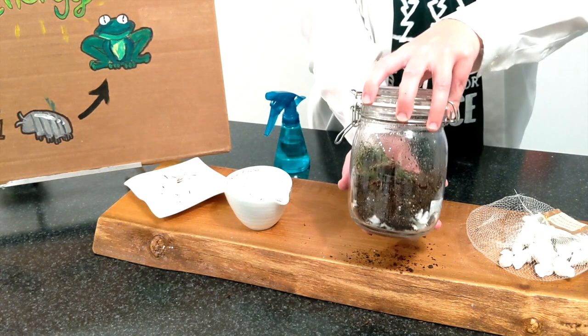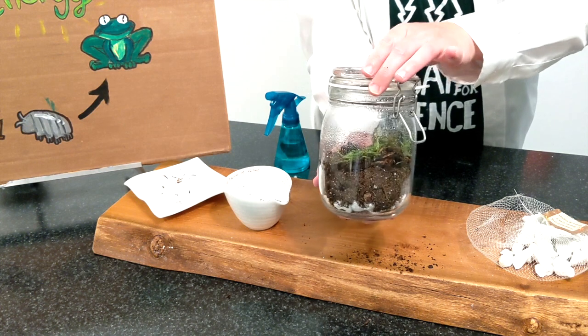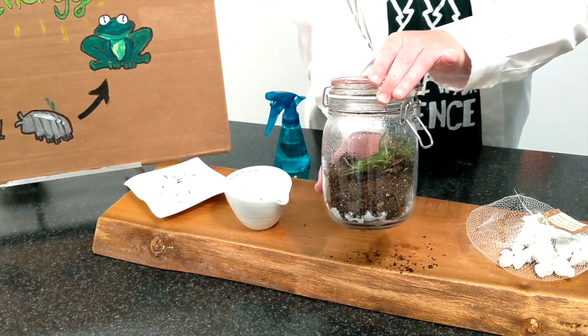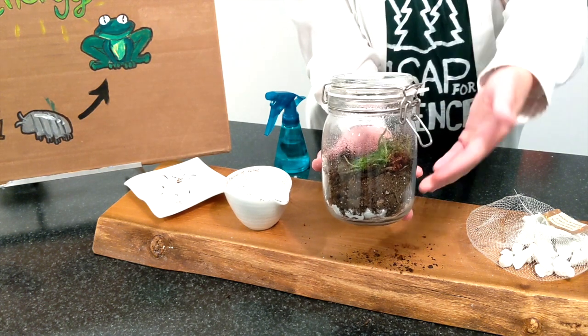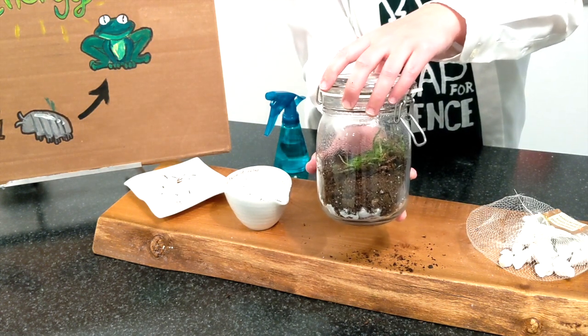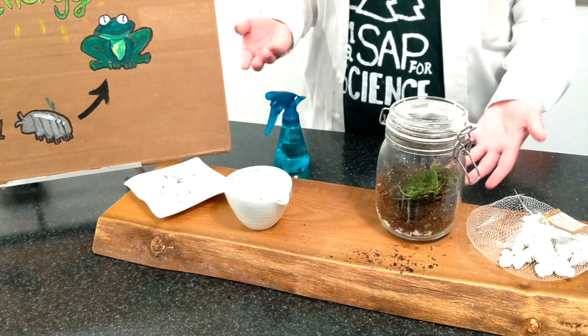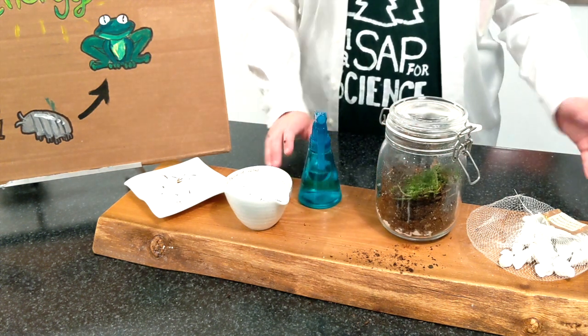Now, we have a nice ecosystem in a jar. It's got water that will go up and down with evaporation and condensation, and it's got plants and wood. And that's it, an ecosystem in a jar.